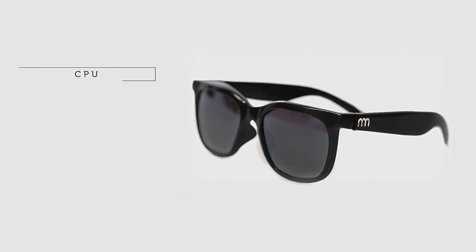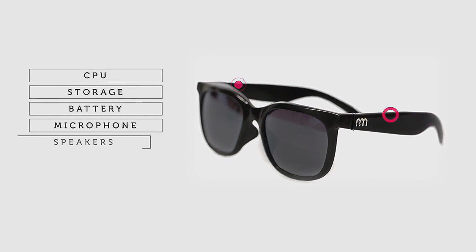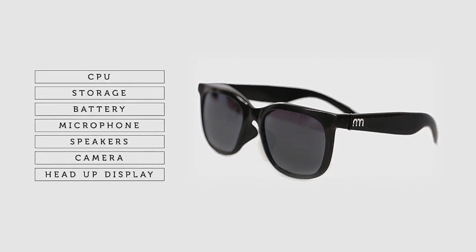A microcomputer is embedded inside the frame, complete with CPU, storage, battery, microphone, speakers, camera, and a display system that projects your desired information into your field of view.